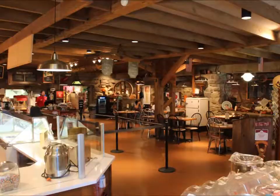We then went over to the ice cream parlor / restaurant / general store.